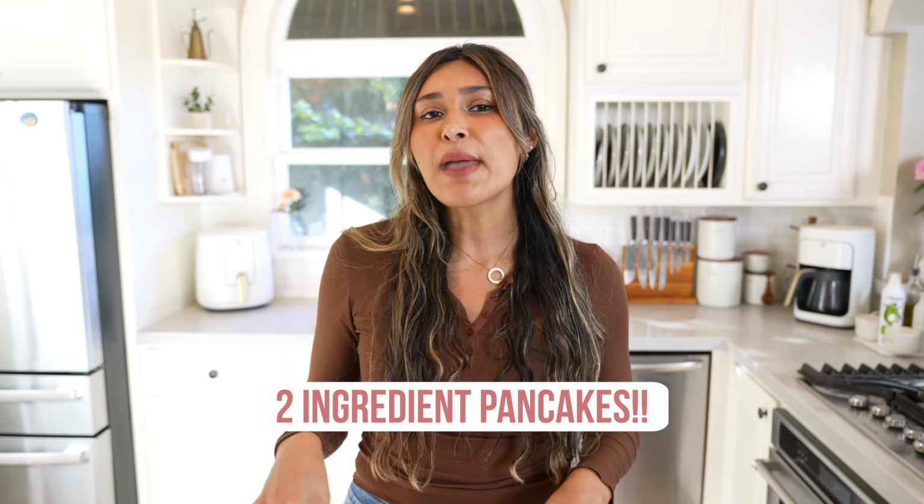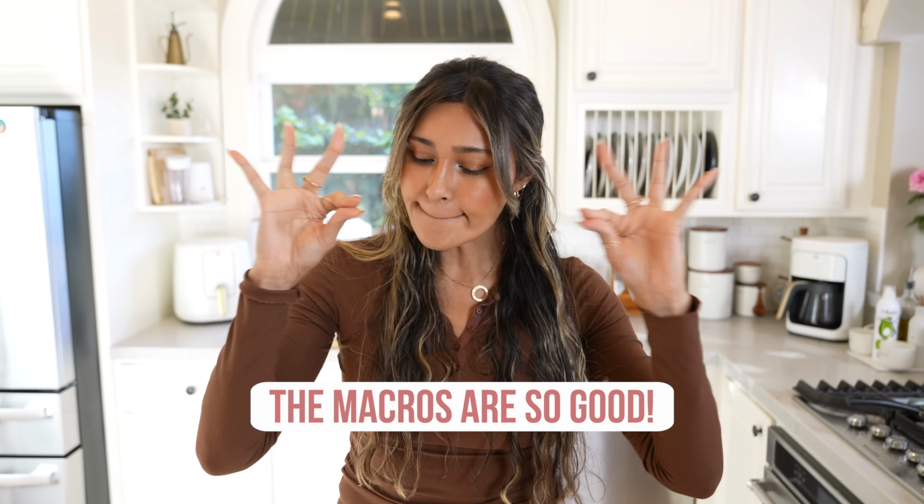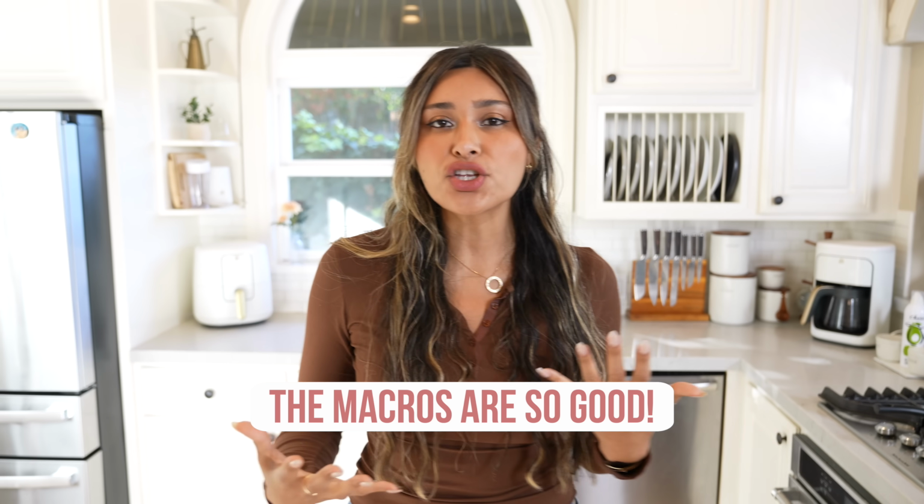So for those of you that don't know me, I've lost over 100 pounds. And today I want to show you how I've been able to eat pancakes throughout the years. So these pancakes are weight loss friendly. They are super nutritious, full of protein, and they're still low in carbs, really good with calories. So the macros on these are really, really good. So if you're on a weight loss journey or just trying to make healthier choices, you're gonna wanna make them.